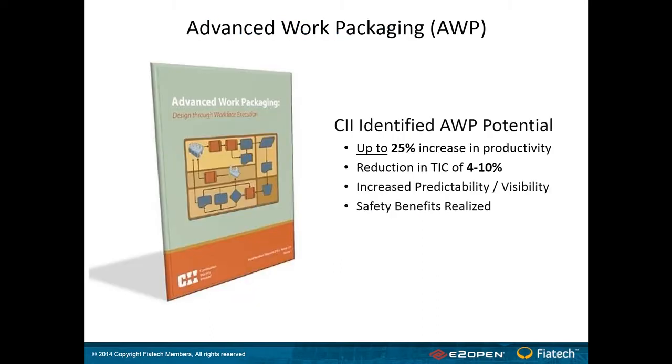Martin touched on this just briefly, but there have been many studies, and one of the key studies that gets frequently cited is from CII, looking at the implications of advanced work packaging on performance and cost. Their analysis shows up to a 25% increase in productivity could be realized and a reduction in total installed costs of 4 to 10%. Depending on who you talk to, people are a little skeptical about those numbers, but they're perfectly happy with citing numbers that are significantly lower than that. But the value is still substantial, and that's probably one of the biggest motivations for it. But the devil's in the detail. It's not just a matter of your process map and process flows, but you also have to have an environment that's conducive to realizing advanced work packaging.